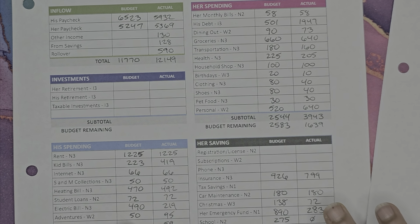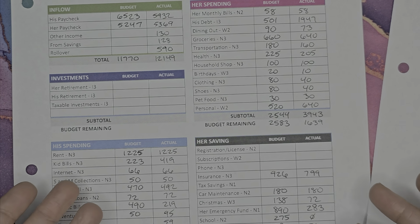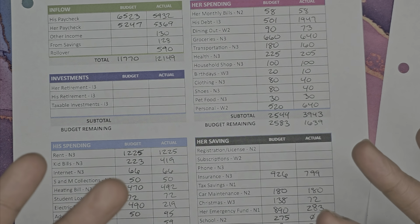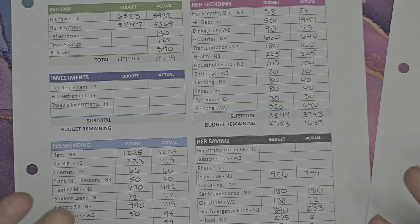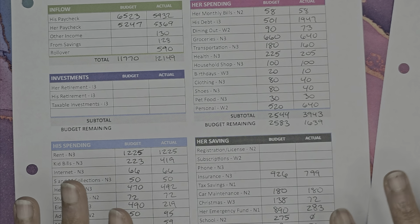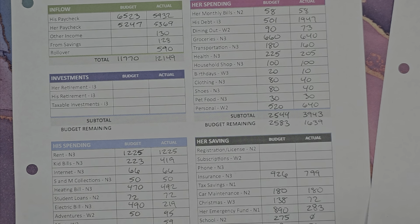And our wants this month were a lot higher than they are normally, partially because this was a magic month. We did get our tax returns back. So we had a lot of excess money, money that we wouldn't have had otherwise. And we did use that to have some fun. Now, we still kept that fun to under 15% of our spending, which is actually less than half of what the 50-30-20 recommends. But of course, that is because we are in a lot of debt.